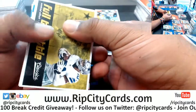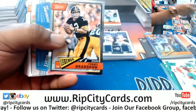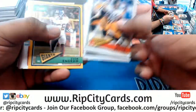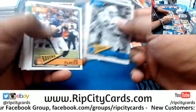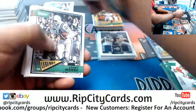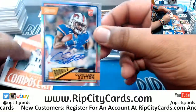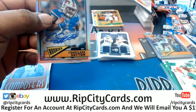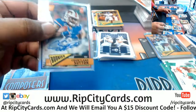But let's see what this last box has for us here. Good luck, everybody. Especially those without a hit. Mason Rudolph rookie. We got Terry Bradshaw chrome for the Steelers. Minkah Fitzpatrick rookie for the Dolphins. Evan Engram, 99 Giants. Luke Falk rookie. Jim Otto, 299, Raiders. Rashaan Evans rookie. What do we have here? Numbered to 50, Courtland Sutton, the rookie refractor autograph. Courtland Sutton, who do you play for, my good sir? Courtland Sutton is a Bronco.